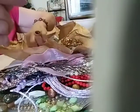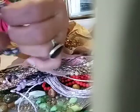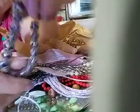Okay? This is another beautiful, I think it's a stretchy bracelet. And I think it's more like a purplish color. And it's a stretchy bracelet. Very nice.